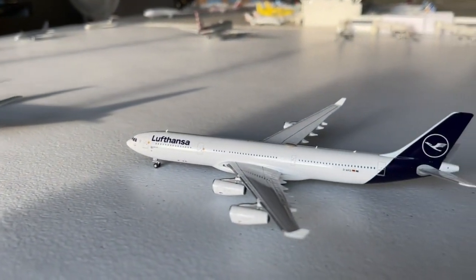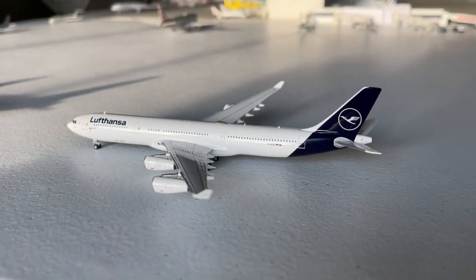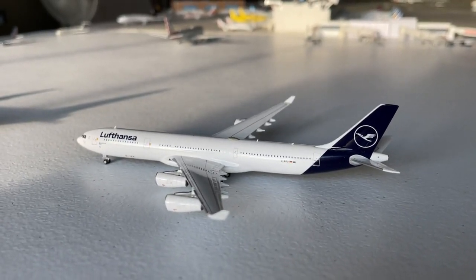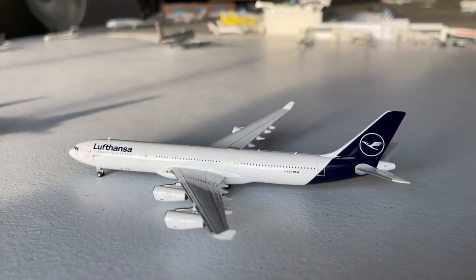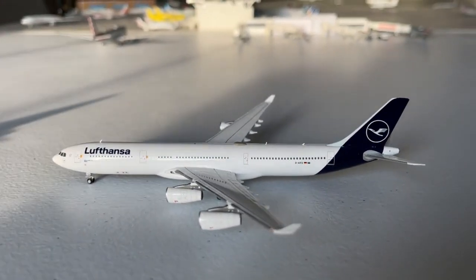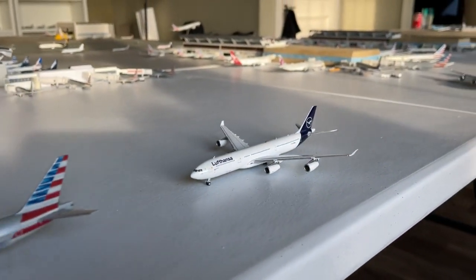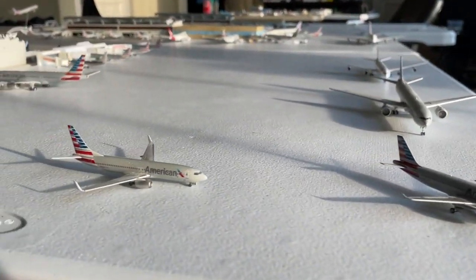Also taxiing out for departure right here, heading over to runway 36 right, I believe, if I'm not mistaken, left or right, we have the Lufthansa Airbus A340-300. This guy's currently making the non-stop service today back out to Frankfurt, Germany. This is a really cool route for Lufthansa, and they do a really good job with this service. So very glad to get to see that aircraft in today's airport update. Great work right there. Very nice way to start today's airport update.